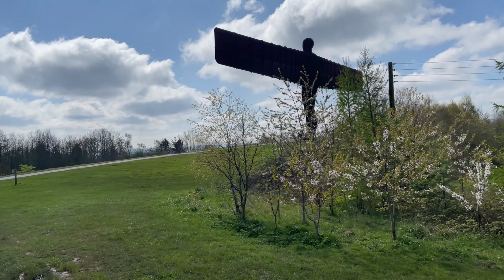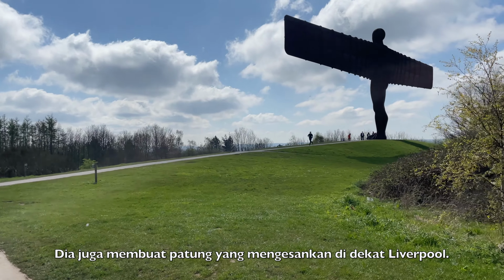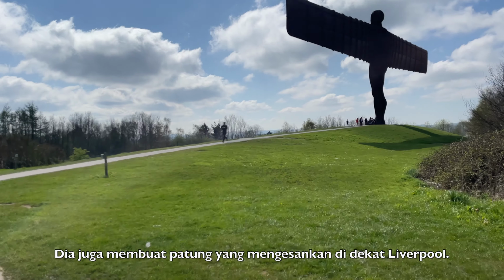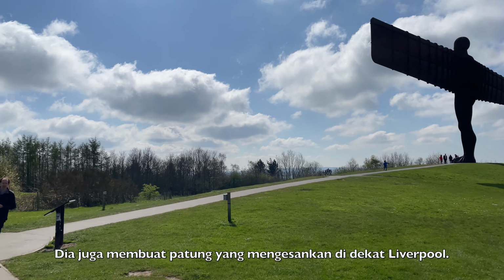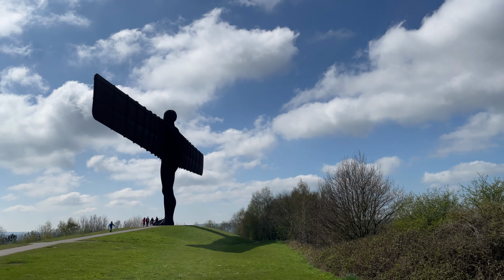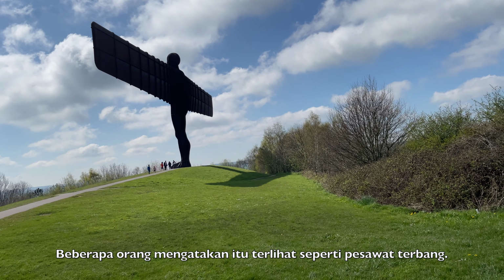When I say sculptor, I mean he's done quite modern things, because Fina and I have also been to Liverpool, and in Liverpool he's created some kind of exhibition by the waterside, by the sea, which is called Another Place. But here, of course, it's an angel, and it is fantastic. It does look a bit like an aeroplane, actually, in many ways, but it is a marvellous thing.